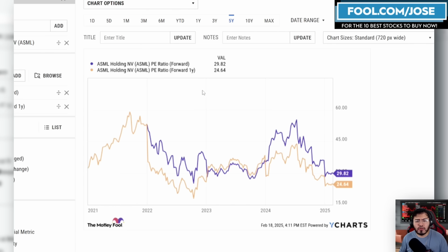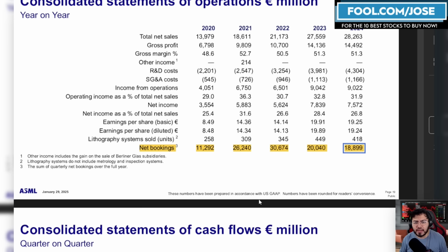So right now, valuations are looking pretty attractive because the market is kind of in this weakness. But I believe in the upcoming quarters and in the upcoming years, we are going to see a turnaround in the amount of volumes being needed for AI chips and for just consumer chips in general, where ASML can benefit. But we can see ASML, most of their overall net bookings were in 2021 and 2022, right?